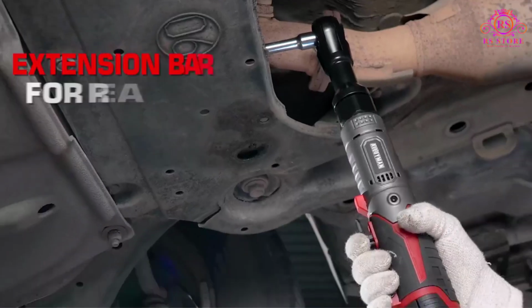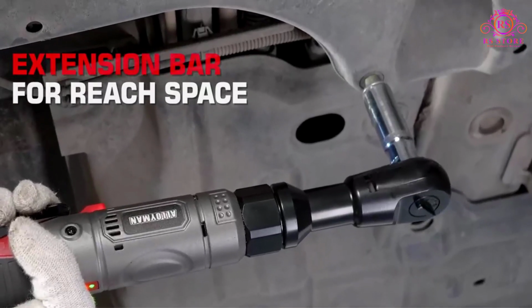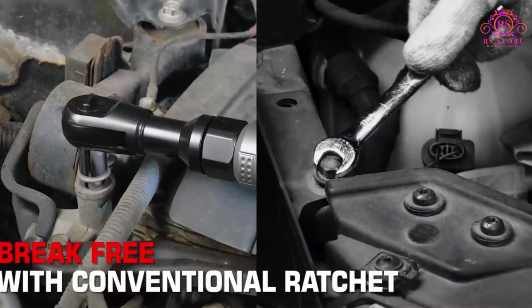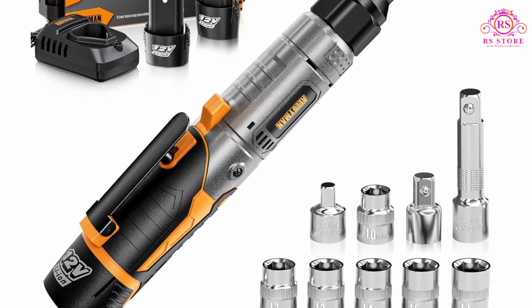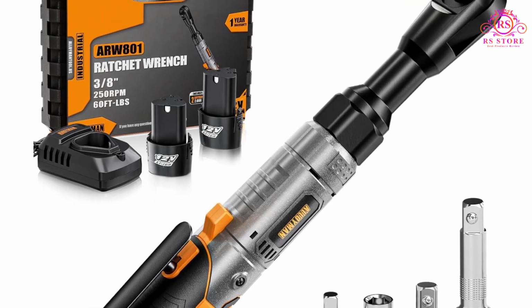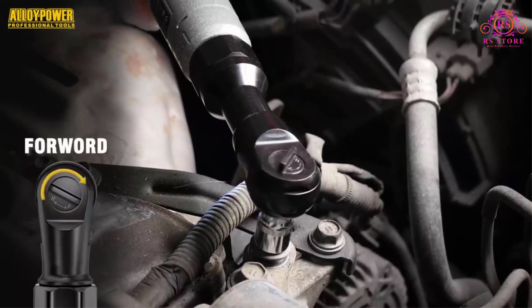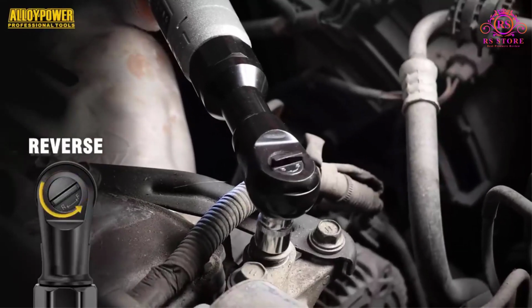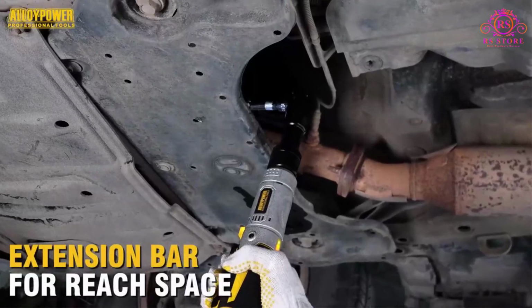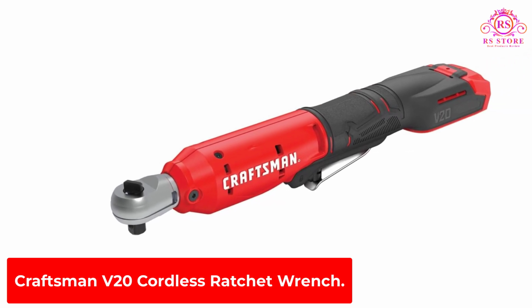For added convenience, the built-in LED light illuminates dark workspaces, while the power indicator keeps you informed of battery levels. The complete kit includes 6 sockets, 2 drive adapters, a charger, and a durable case, ensuring you're equipped for any task. With power, durability, and versatility, the Alloy Power Cordless Ratchet Wrench is a must-have tool for professionals and DIYers alike. Number 4. CRAFTSMAN V20 Cordless Ratchet Wrench.